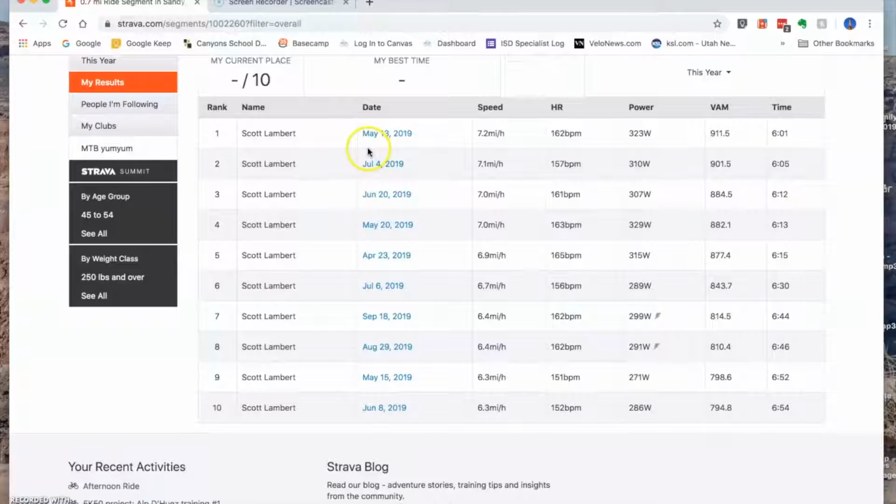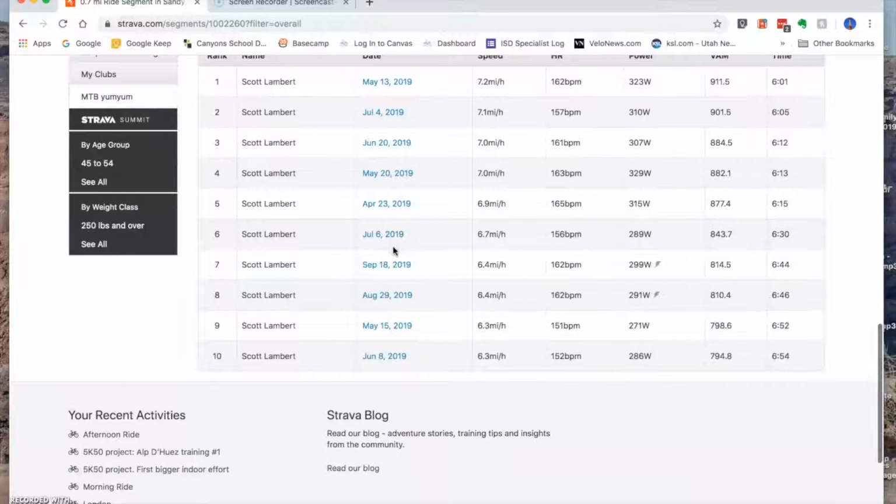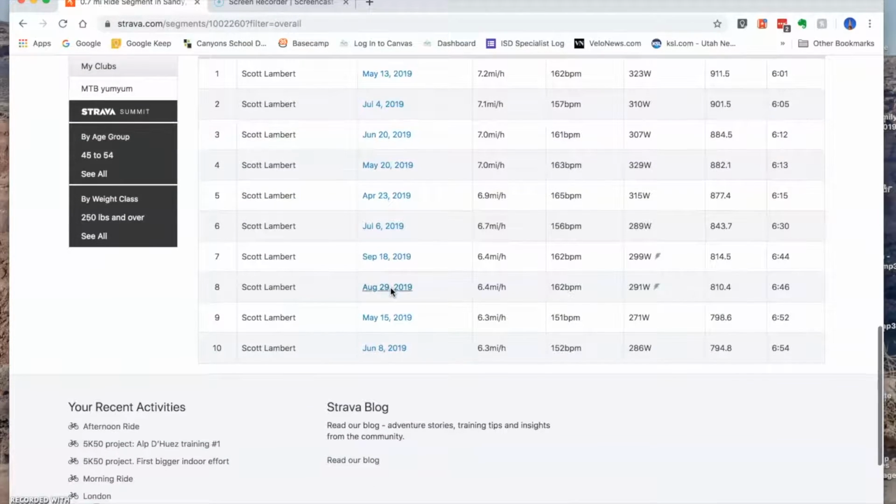As you can see, my best time this year was in May, which is unusual to have my fastest time of the year. It was hanging right around about that same time till I got sick. Then my times dropped off in July and August, and here's my time from this week. September 18th, 2019 was 6:44.